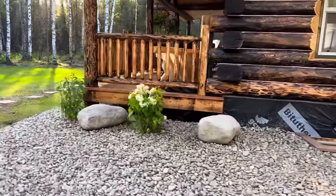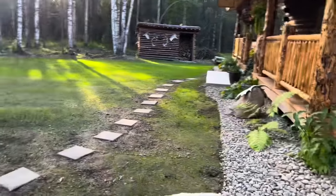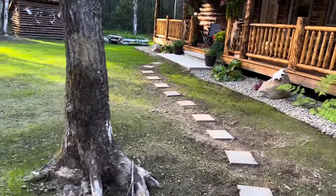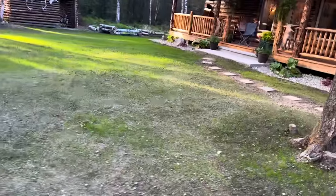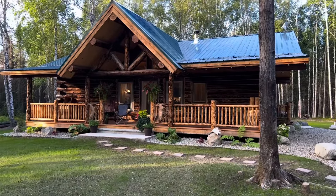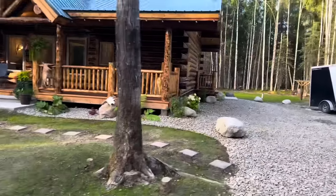There's a hydrangea that the boys planted. And I reseeded the whole yard and put fertilizer on it. So hopefully it's going to start growing a little thicker and a little bit better, but just the green is just nice to see. And there's the front of the house. As you can tell, it's starting to come together. I'm just loving the way she looks.